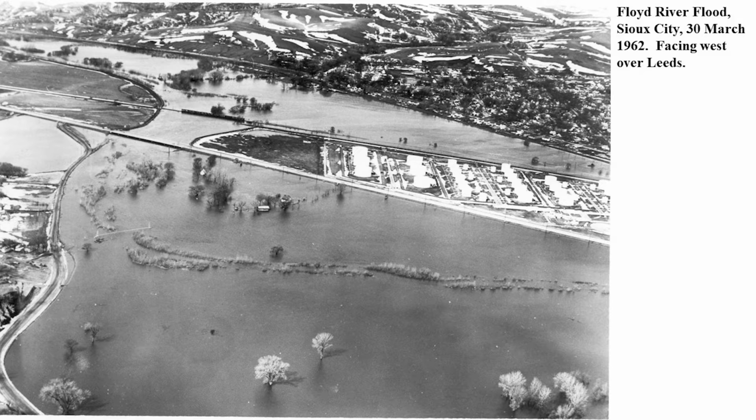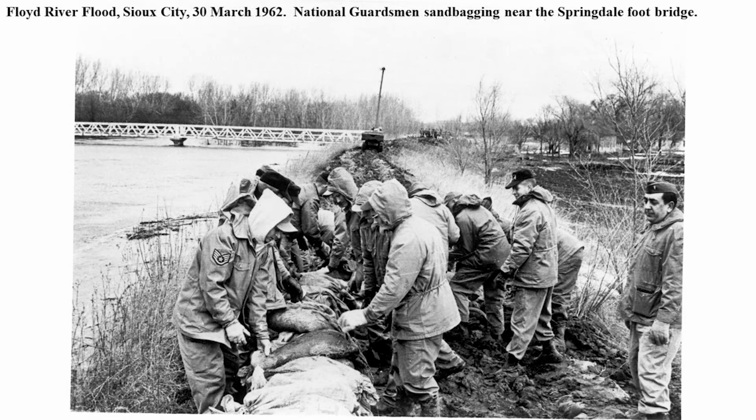And so what you see here, we're up by Leeds, and so this is the petroleum pipeline farm that's up by Leeds. And you can see how the Floyd had really left its banks here. And this is the old Smith River Road and Highway 75 going through the middle of the picture. The National Guard was called out to stack sandbags along the Floyd River, and so this is down by the Springdale neighborhood, which is along Floyd Boulevard at 28th Street. And this is the old footbridge that used to go between Springdale, which was on the east side of the river, and what was Sioux Tools at the time on the west side of the river. So that's the area we're talking about here.